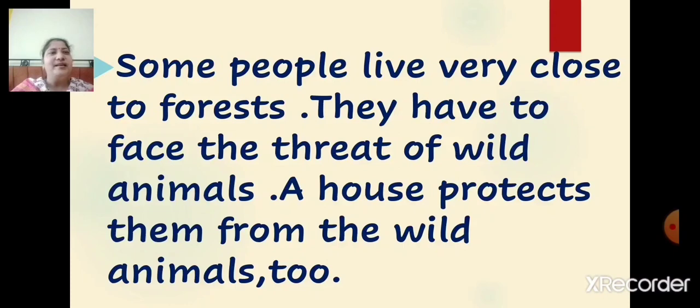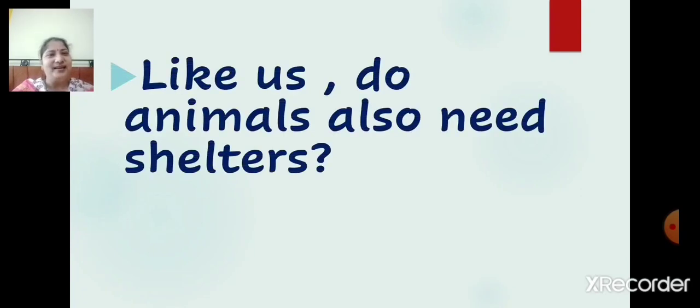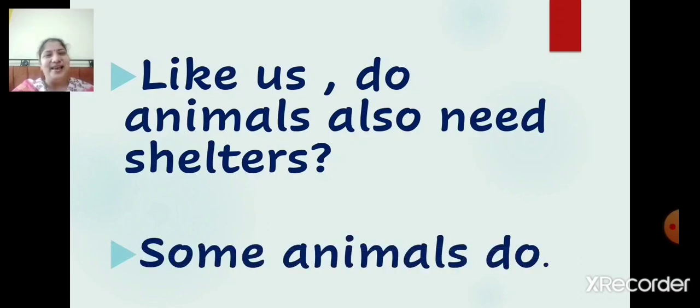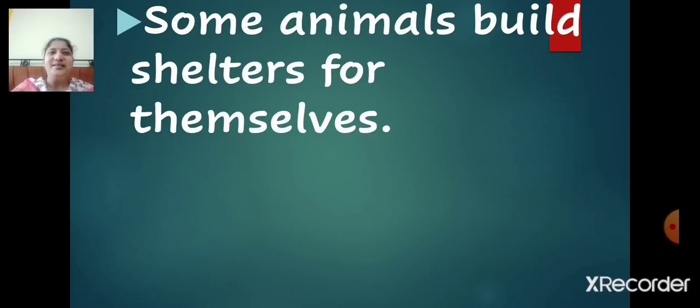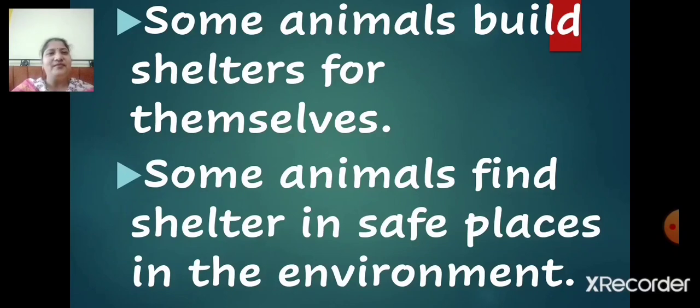Some people live very close to forest. They have to face the threat of wild animals. A house protects them from the wild animals too. Like us, do animals also need shelters? Yes, some animals do. Some animals build shelters for themselves. Some animals find shelter in safe places in the environment.